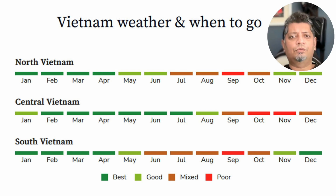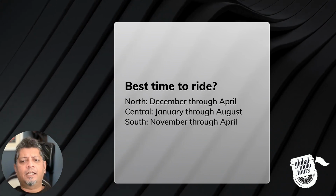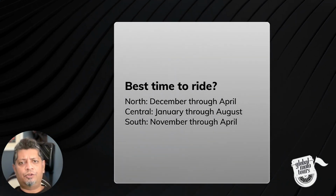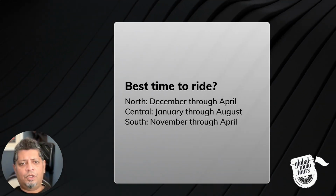If you want to ride in the center of Vietnam, it's just before that. So basically January through July is a good time for you to be riding. And likewise in the south, you want to be looking at maybe not November, but again December to April. So in principle, the north to south loop, if you want to do the entirety of it, you're looking at, I'd say, February, March being possibly the best time for you to be doing that. Right, so like I mentioned, December through April for the north, January through August for the center, and November through April for the south.